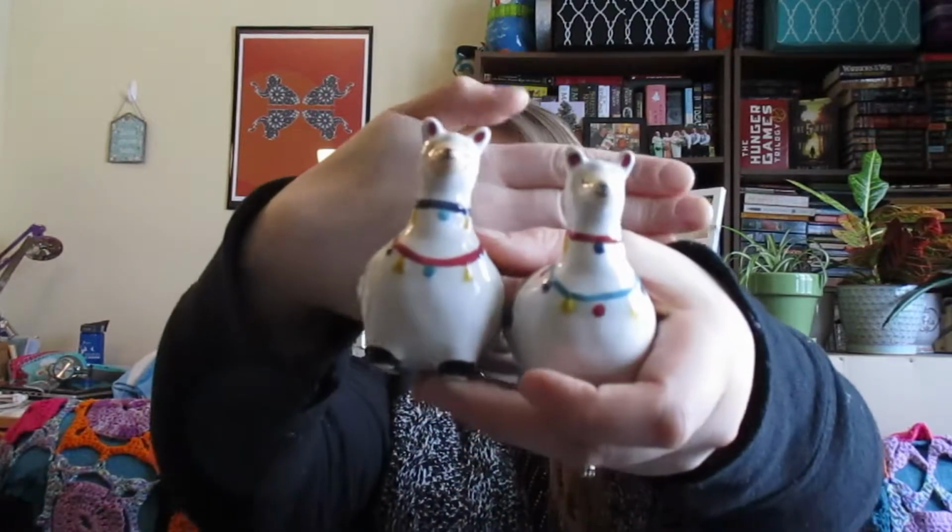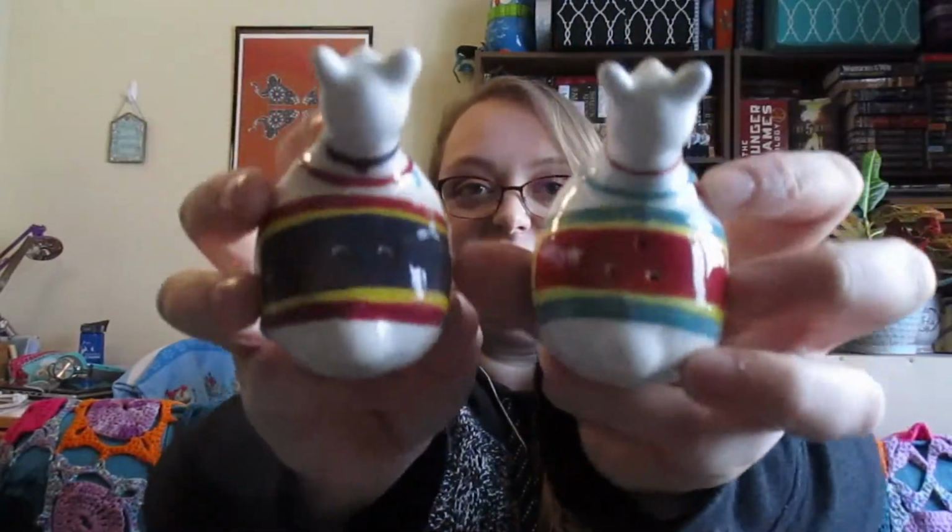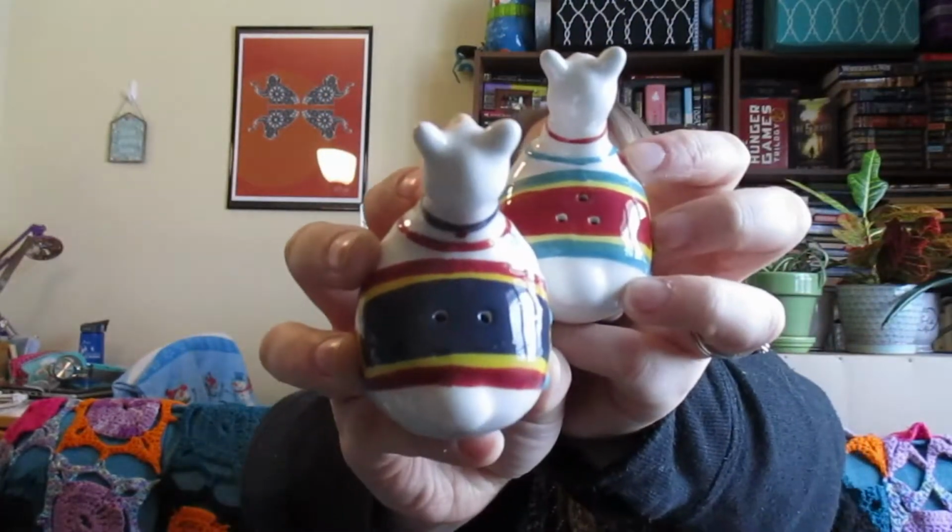And then on that note, he also got me, I want to take these out of the box because they're cute. He got me llama salt and pepper shakers. Just don't focus on my face. Focus on the llamas. They're adorable, and they have different colors. Ugh, they're so cute. So, I may have a problem, but they're adorable and I love them.